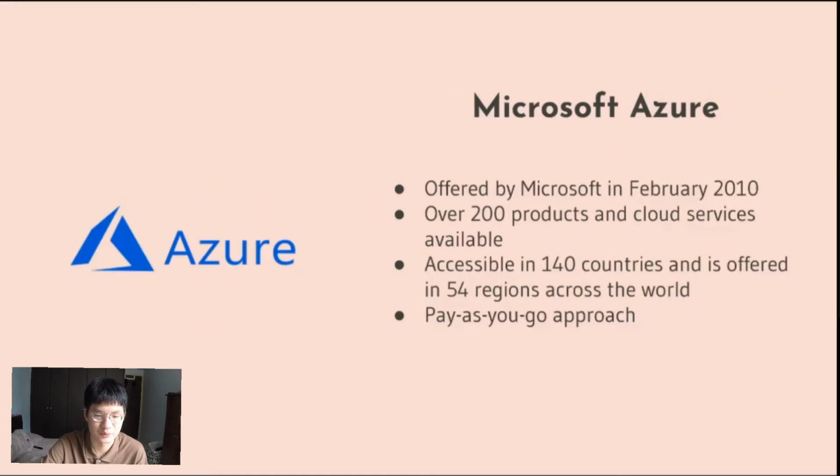And lastly, we have Microsoft Azure. It was offered by Microsoft in February 2010. Microsoft Azure has over 200 products and cloud services available, and it is accessible in 140 countries and is offered in 54 regions across the world. And yes, Microsoft Azure also offers a pay-as-you-go approach.